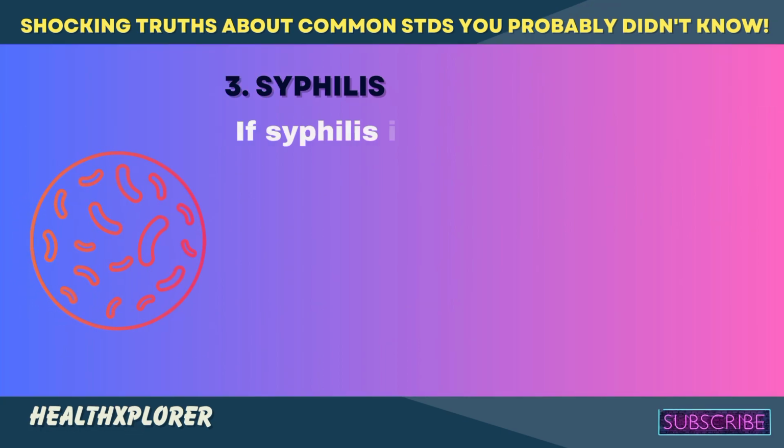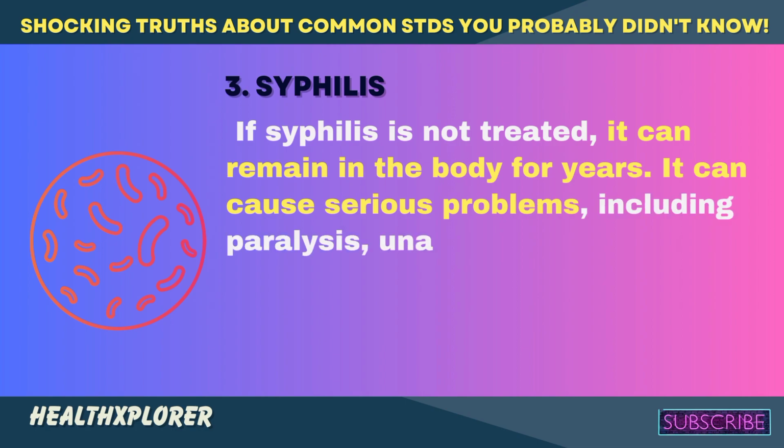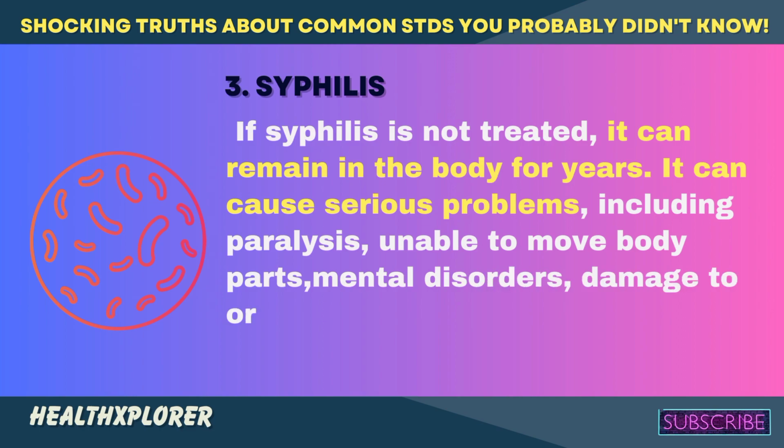If syphilis is not treated, it can remain in the body for years. It can cause serious problems including paralysis, unable to move body parts, mental disorders, damage to organs, and even death.